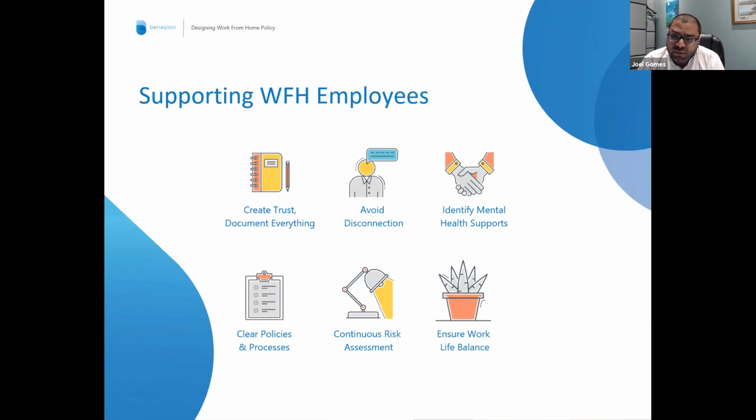Identifying mental health support. So as part of your group benefits with Beneplan, most employers have an EAP, I believe it's called. In most benefits plans, they do have an EAP program, or employers have an independent EAP program where they offer mental health support. So it's important at times like this, especially the last 10 months, where there's been a huge impact on mental health because of isolation, because of lack of connectivity, just the tediousness of being by yourself for the majority of the day, things like that. There's a lot of people who've had, unfortunately, to resort to support. So it's important and key.